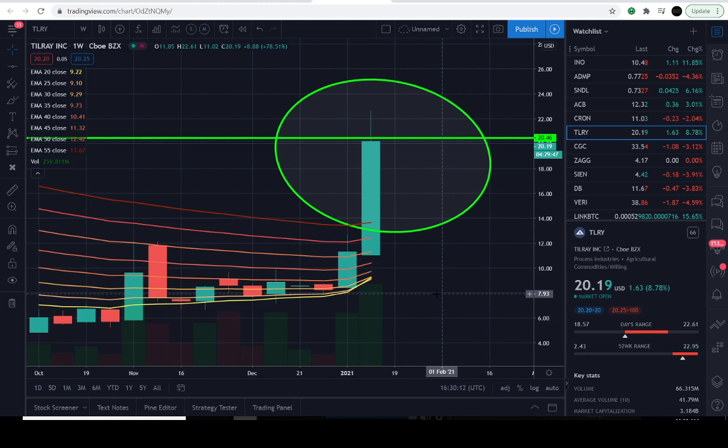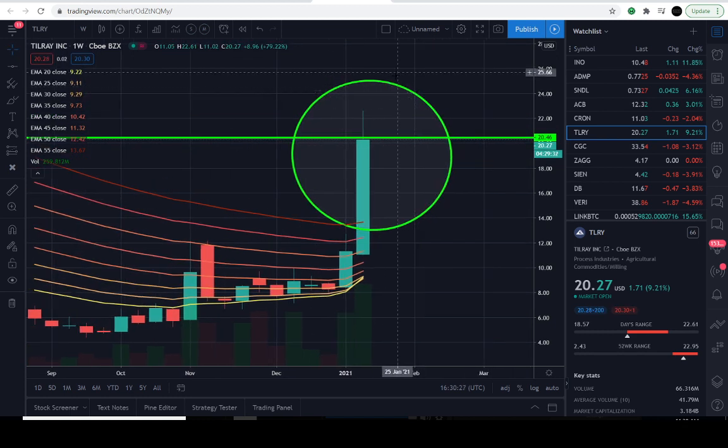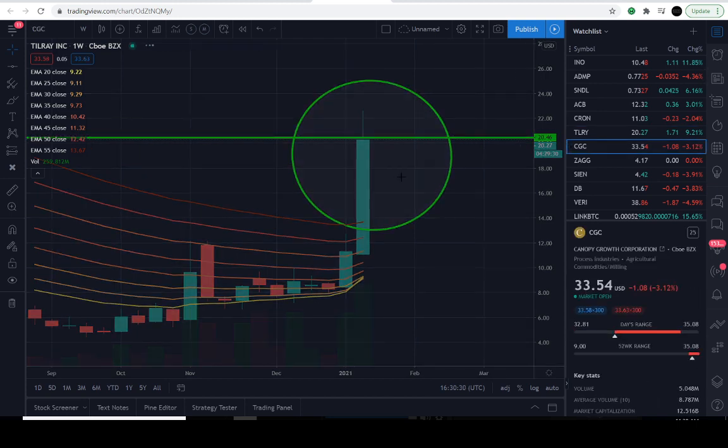But Tilray, as long as it can stay above the EMA ribbon, which is the top of the line, currently at about 13.63. I'm not saying it's going to get that low, but that's the level that it needs to stay above in order to continue this beautiful breakout, I must say, of this EMA ribbon. Let's continue here. I feel like I'm spending too much time on each one.